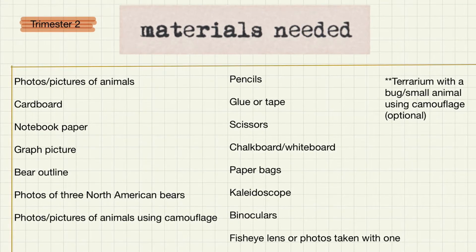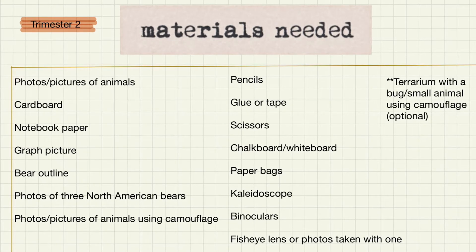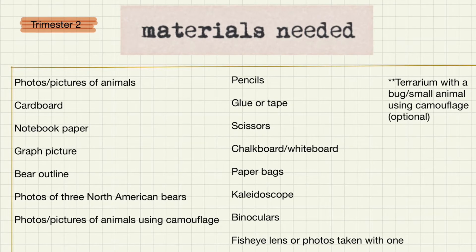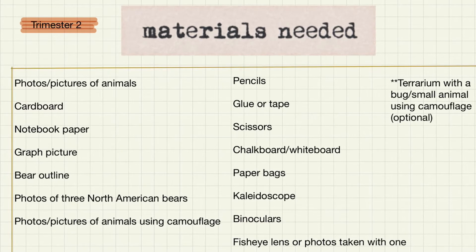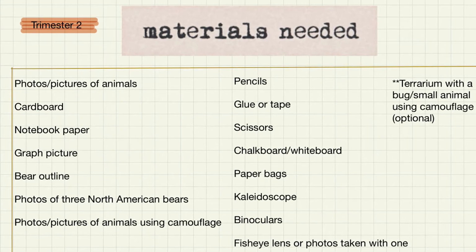However, you might also want to just use pictures like we do for some of the others. Anything that requires a specific group of photos or a specific outline, I will provide. So don't worry about that.